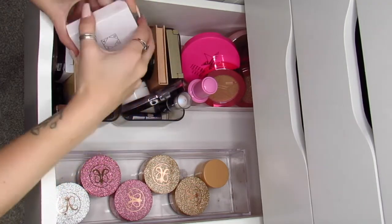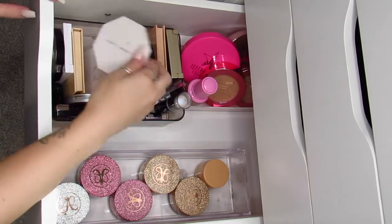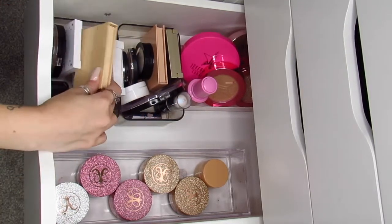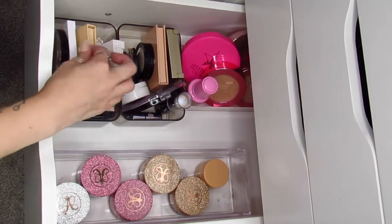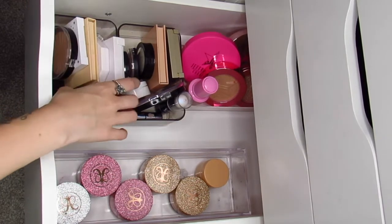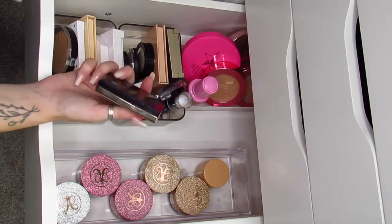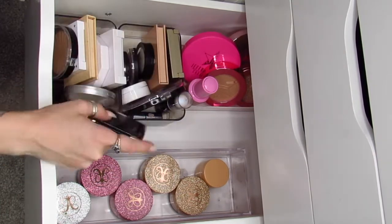So we have the Nikkie Tutorials Ofra collab. This is amazing. We have a Fenty. We have a Kylie highlighter. We have some ColourPop. Some more Ofra. We have the Balm. The Anastasia Amrezy collab. This is everyone's favorite, I'm pretty sure.